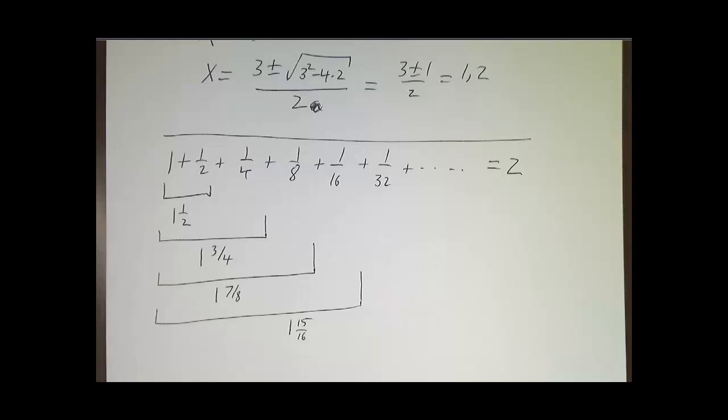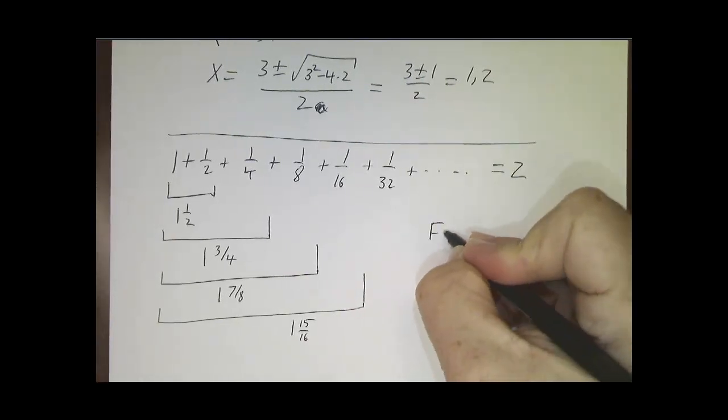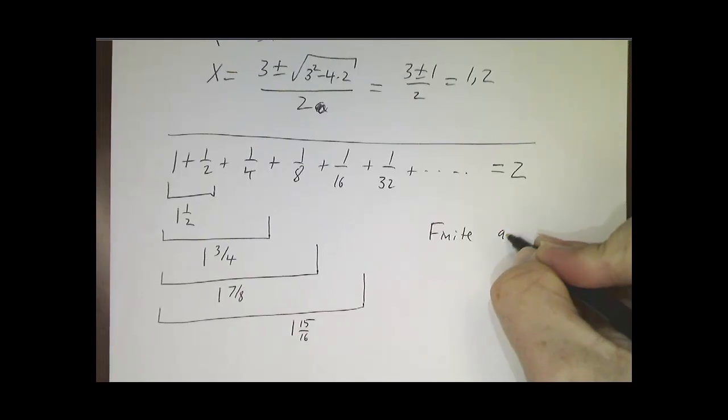You add the first 13,785,249 numbers, and you're not going to get 2. You're going to get really, really close to 2, but you're not going to get 2. Still, we can show that there's a way to get 2 as a limit. So the whole idea is you want to do a finite approximation.